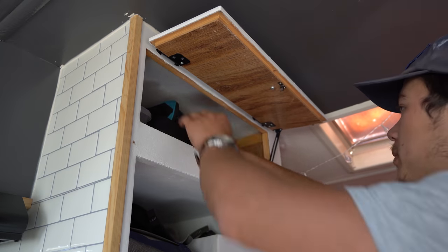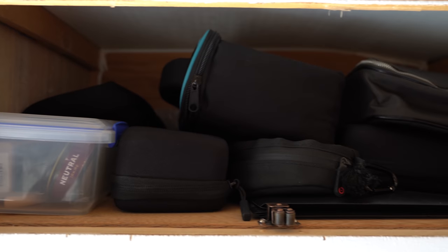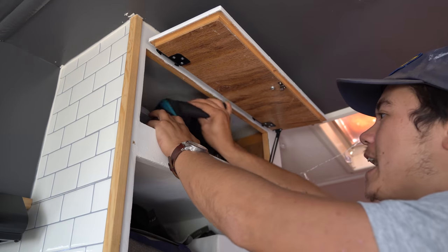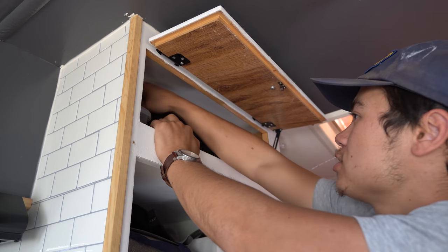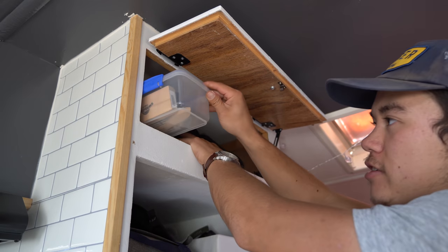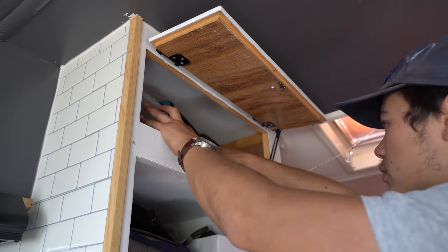Up in this cupboard up here, we've got pretty much just all electrical stuff. So different chargers, wires, cables, adapters. Yeah, this is pretty much an electronics cupboard. I do also have some boot cleaning supplies, but yeah, it's just random storage.